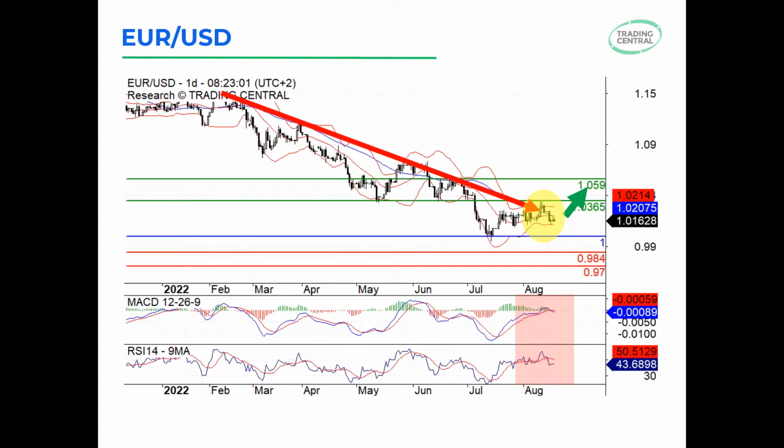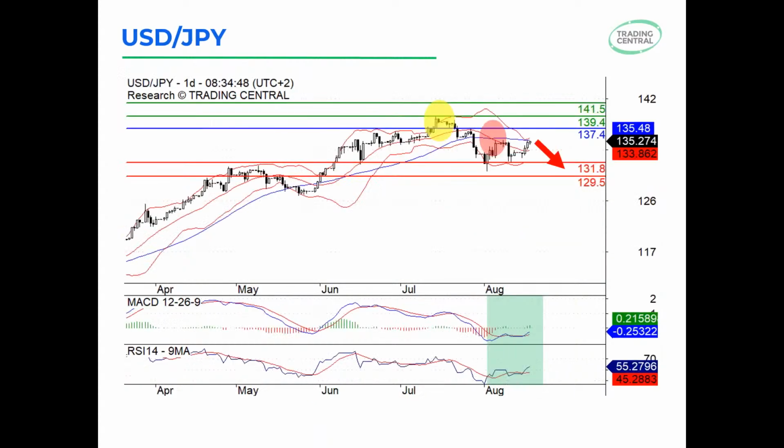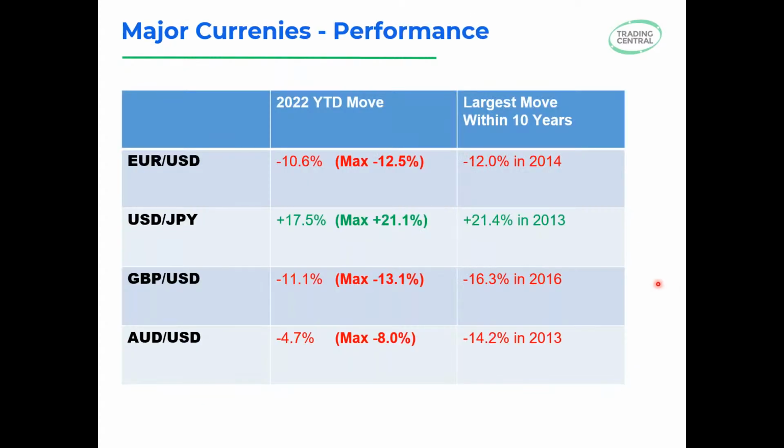Okay, George, are you having some? Yeah, I agree with you, and I want to go back to the idea that we have already seen a very large decline in the euro and Japanese yen as well, and the magnitude is getting closer to the largest one in the last 10 years. So what we are thinking is that for the rest of the year, at least within this year, the downside for the euro and Japanese yen is quite limited. Maybe we have also seen a top for the dollar yen, based on the movement within the last 10 years.